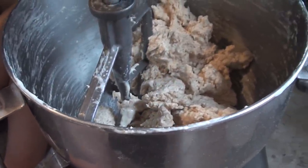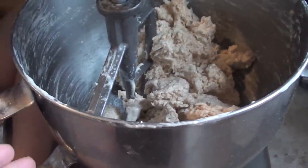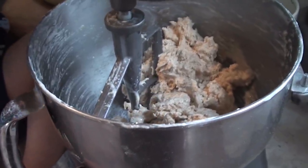We're going to put it in a greased bowl and cover it until... I keep saying tomorrow, but it's tonight. I'm going to have to set myself a reminder on my phone so I don't forget. I'm going to bake these tonight, so they're ready for tomorrow.